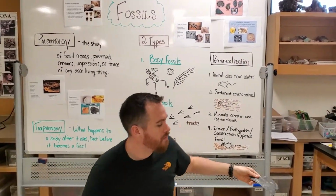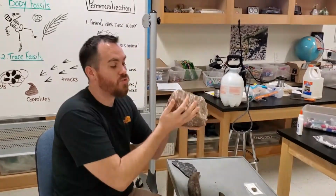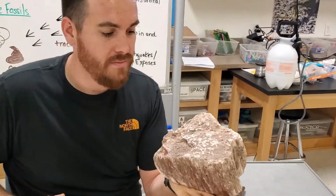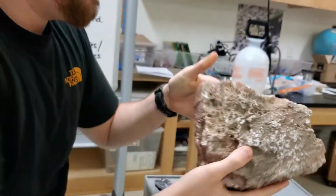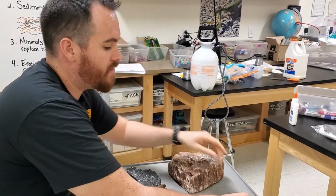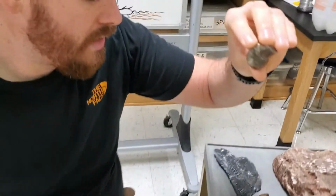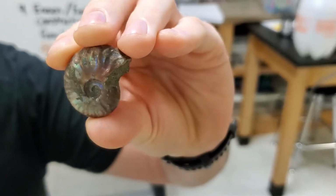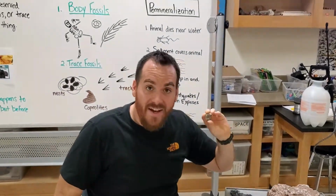We also have things like this petrified wood, which used to be a tree. Oh yeah, you can still really see the wood grain in it. Yep. Cool. And then another thing we have is this ammonite fossil, which is an ancient sea creature. This guy was from Madagascar 110 million years ago. Wow, that's so cool, Mr. Kyle. I know.